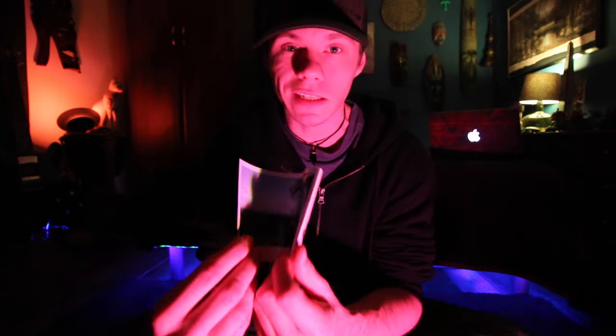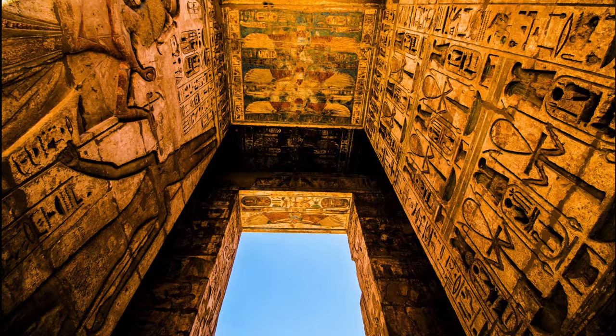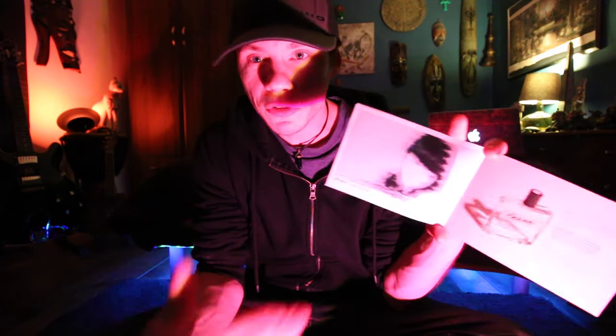I'm quite a keen photographer myself. I enjoy taking photography on my travels. So if you ever want to use one of my photos, you're quite welcome.